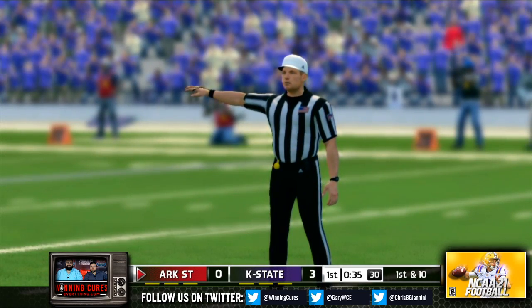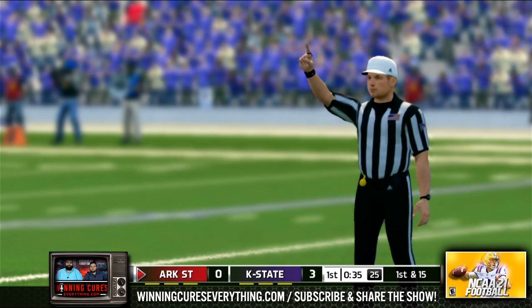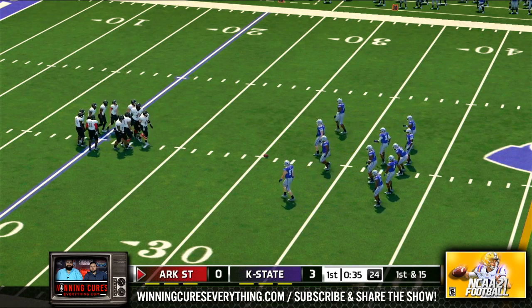False start. You've got to be careful to avoid these. Penalties are a great way to stall out a drive. First and 15 now after the penalty.